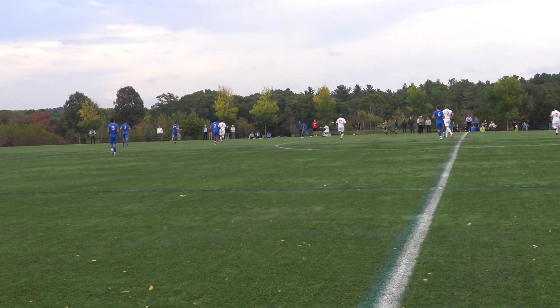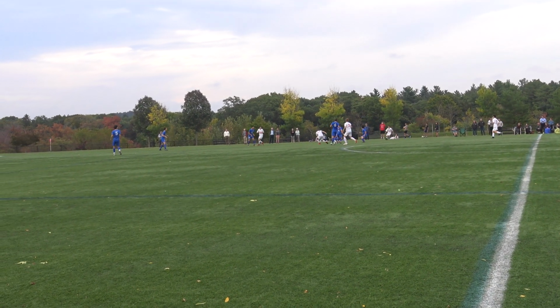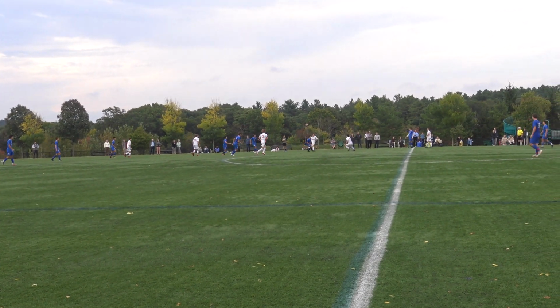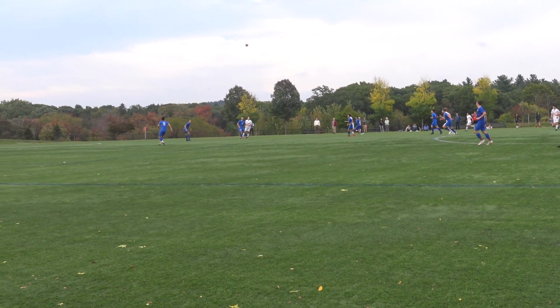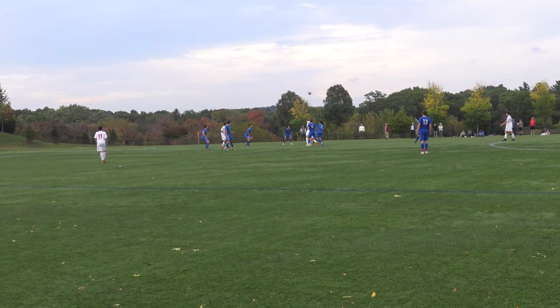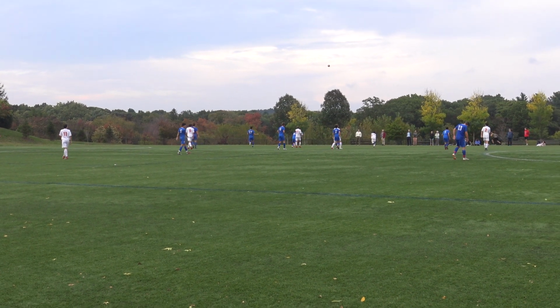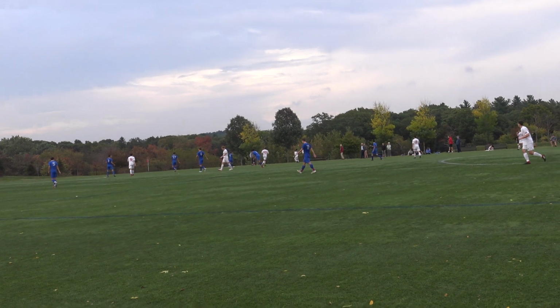Manuel steps in front of it, off his head. They back to the center of the field. Matt cuts it off. 17 tries to go back out to their right side. That's Mark off his head. That's Ben Sander off his head. That's Matt under it. 3 gets it for Natick. Manuel off the side of his foot. It's going to go out of bounds.